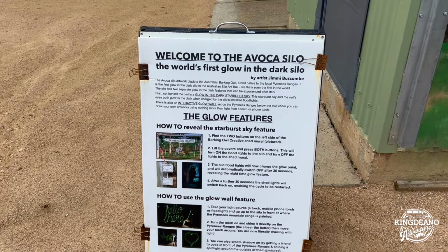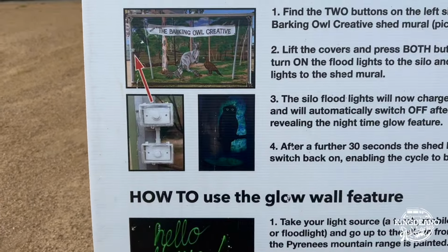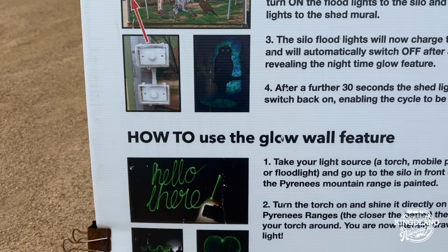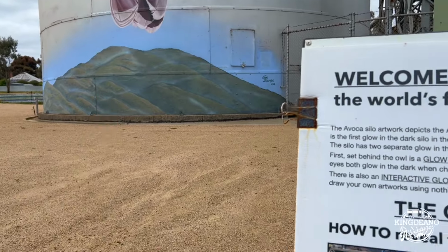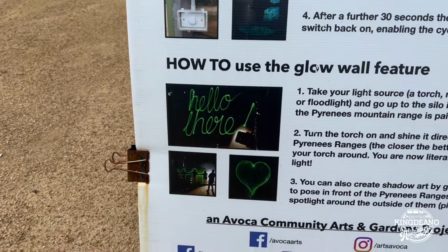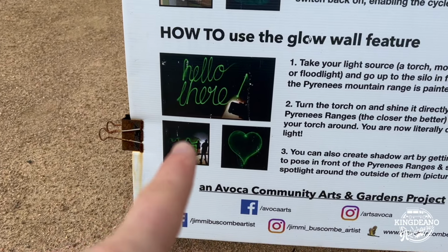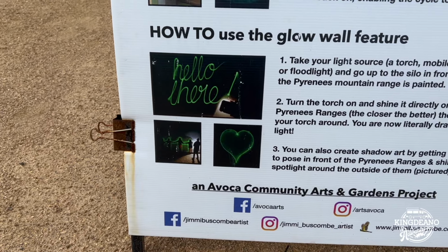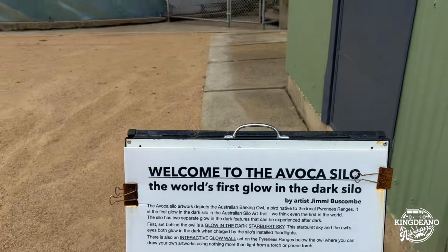So this tells you all about it. You can see here, it's all lit up at night, glowing. And down here, the bottom part has got the glow paint on it as well. You can actually use your phone to write messages and it will glow in the dark for a little while. You could trace around your friends and family or draw a love heart. How cool is that? Anyway, we might have to come back here tonight.